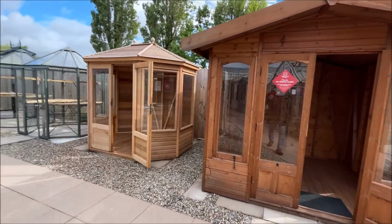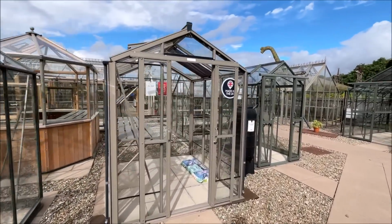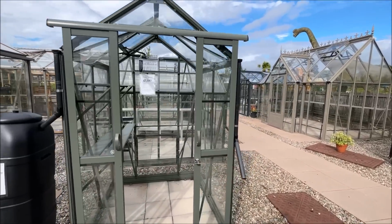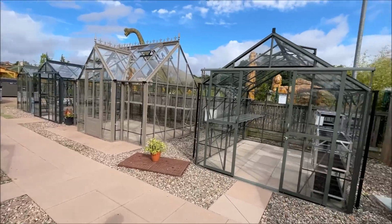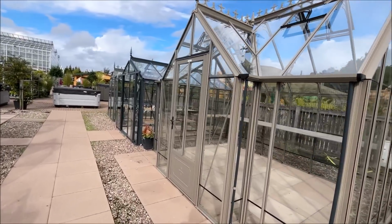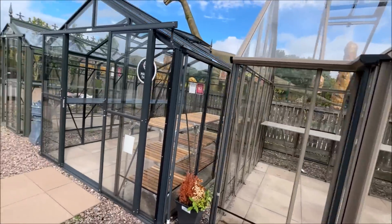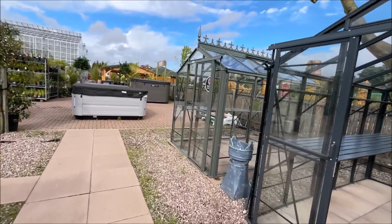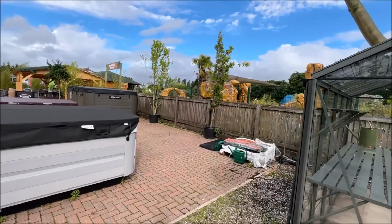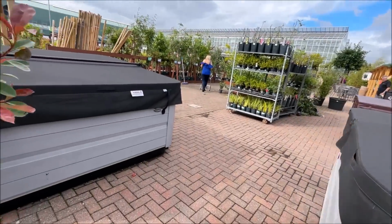Yeah, you probably can see me from my soul. These greenhouses, bloody hell, £2,000 this one. £1,500, and look at the size of it. £3,000. Bet this one will be about £6,000 or £7,000. Nope, no price on it. That's where the greenhouses are. Like I say, dinosaurs there. Bit of a theme park.